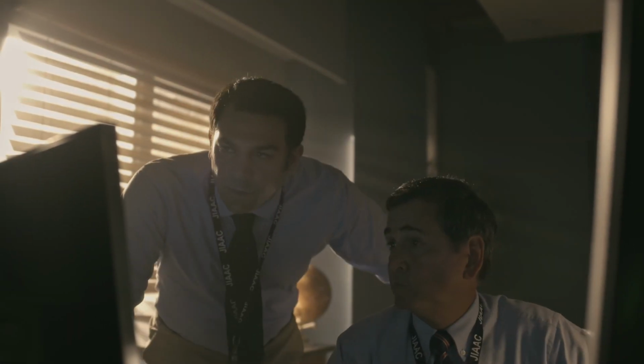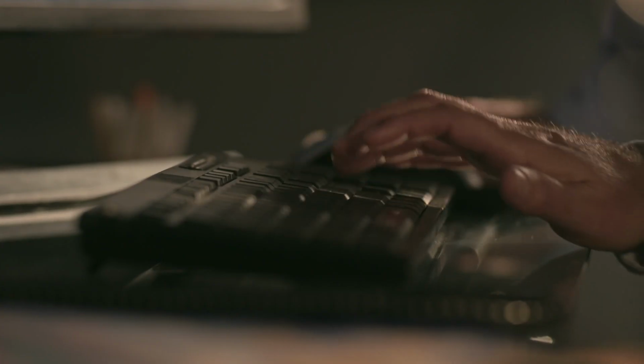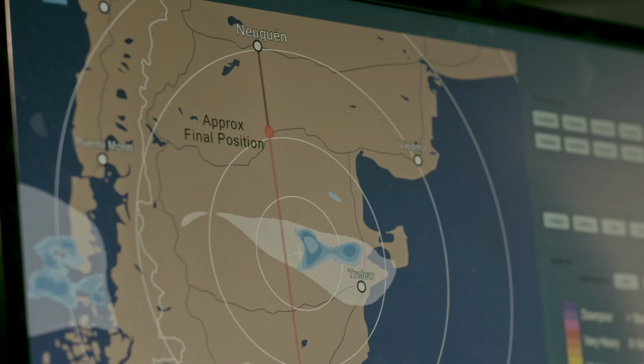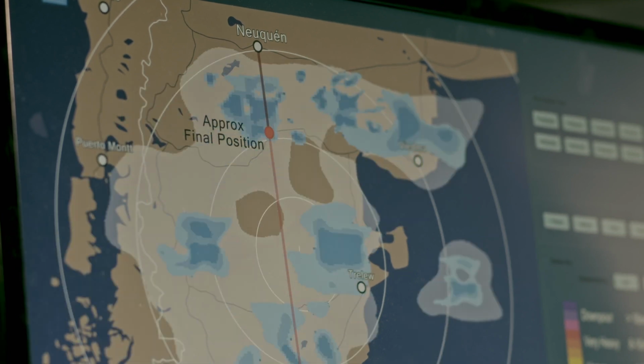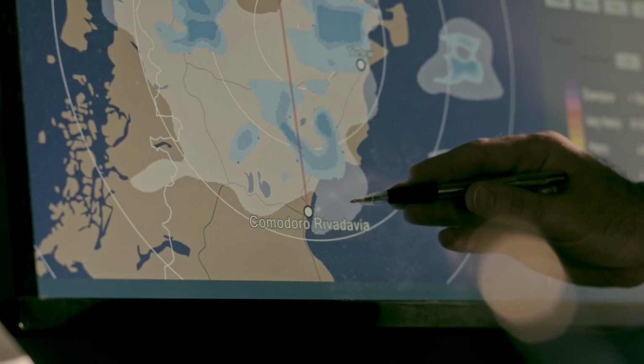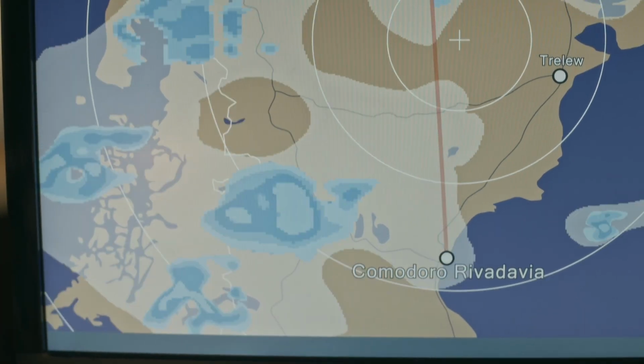Okay, let's add the flight path. Investigators now turn their attention to the weather conditions on the night Sol 5428 crashed. This is the flight path from Neuquén to Comodoro. Look what's waiting for them here. They flew right into this cold front.